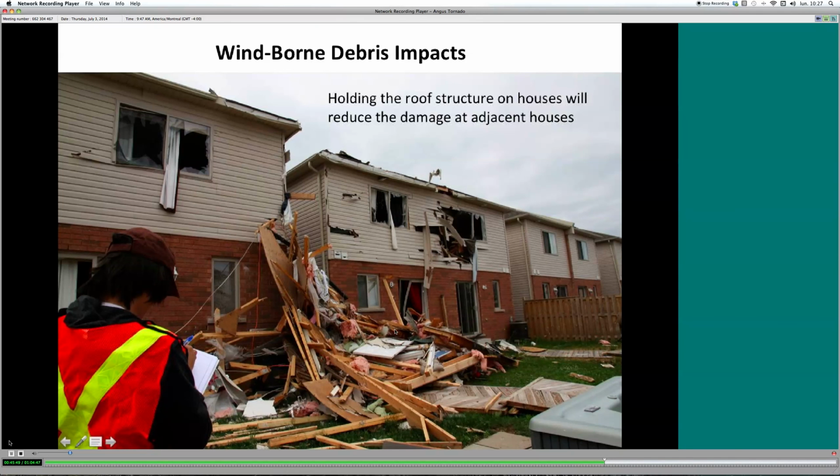So when we're unable to keep the roofs onto the walls, we have serious problems with downwind houses also being impacted. You can see the influence here. These houses have been hit by this roof. The houses on the right of the photo did really well, right? And this is on that street where there was only really shingle and siding loss, and you can see the difference that the debris impact makes.